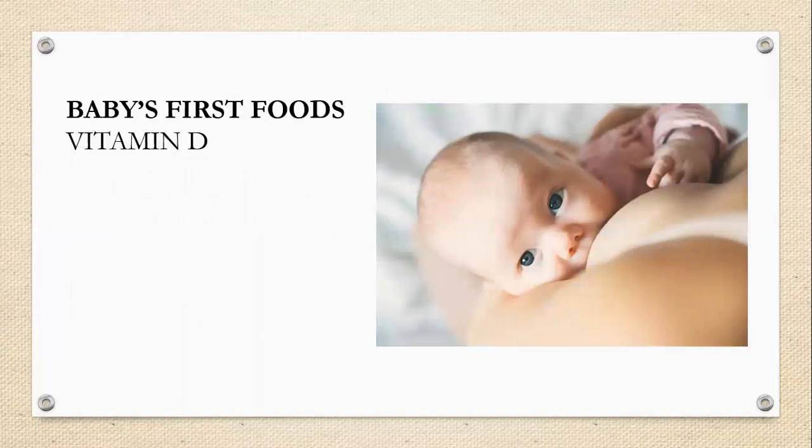Breastfeeding is all your baby needs for the first 6 months. But if breastfeeding is not possible, then formula is all your baby needs. If breastfeeding, however, it is recommended that you continue beyond 6 months of age, as breastfeeding provides infants with additional immune protection even after solid foods are started.